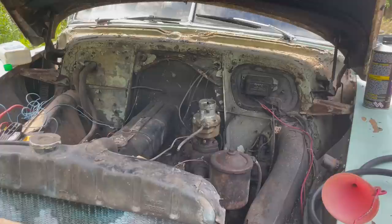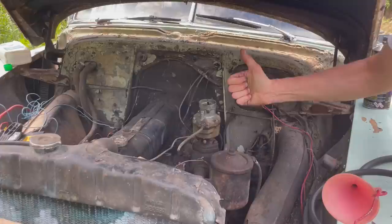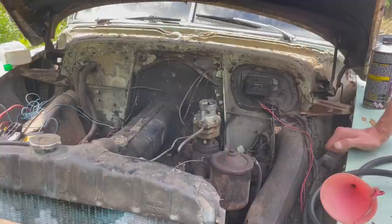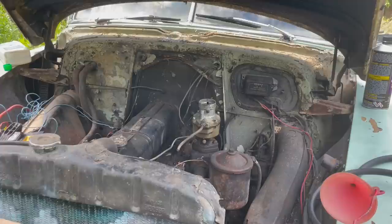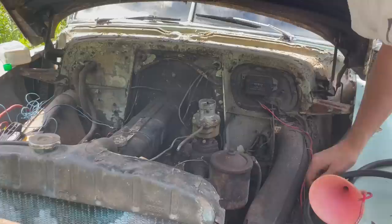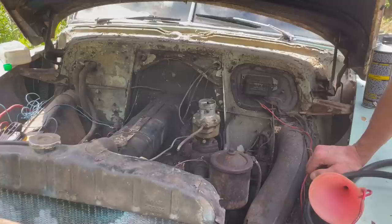Look at that. Wow. That's crazy. That is crazy. Can you believe it? That thing fired right away. Nothing came out of the fuel pump. That might mean that the tank is dry, or it may mean that the fuel pump is shot. But we'll figure that out later.